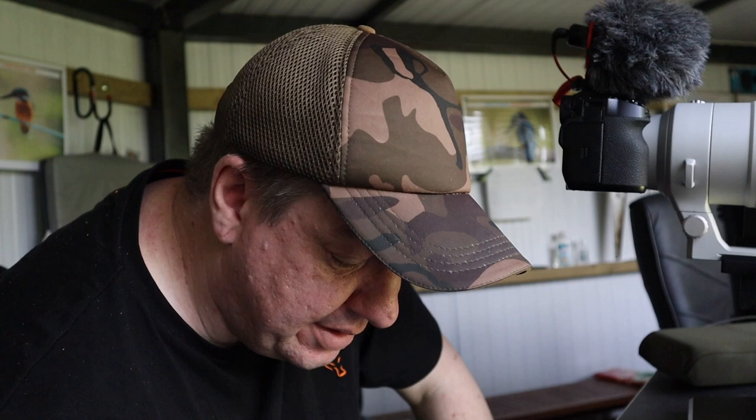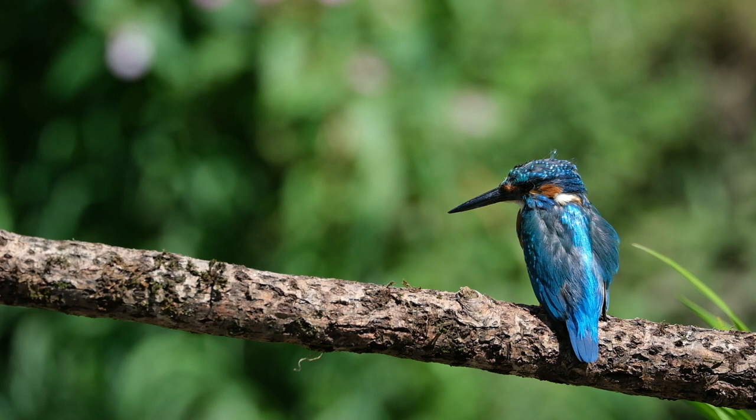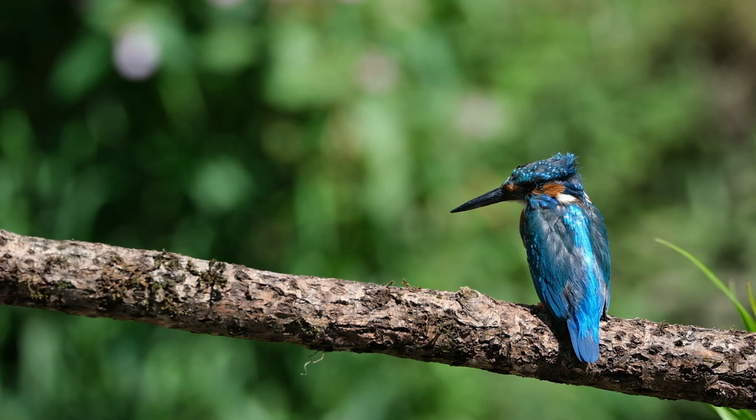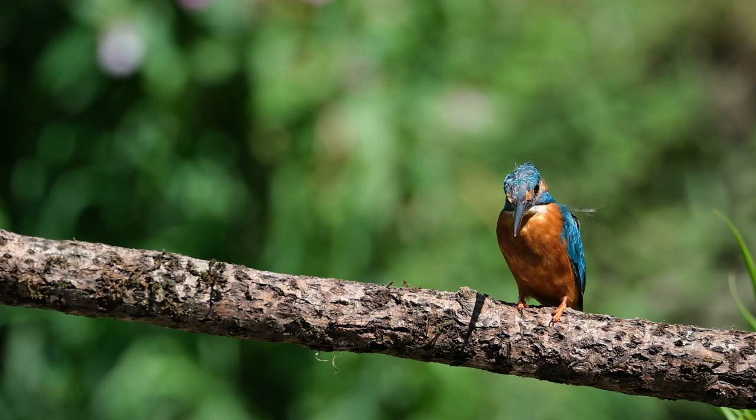Camera's firing, so the Nikon is set to 3,200, F8. That's giving me 2,200 ISO, so that's not bad. This guy's really happy just chilling. This is facing the right way, isn't it?